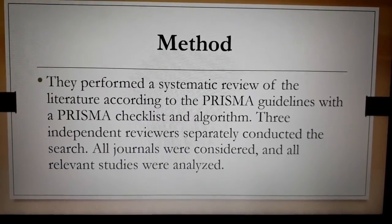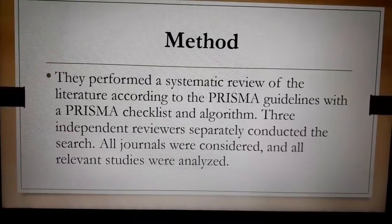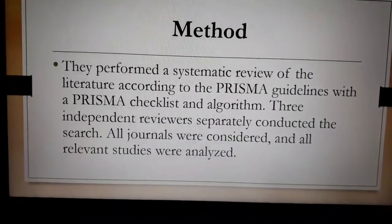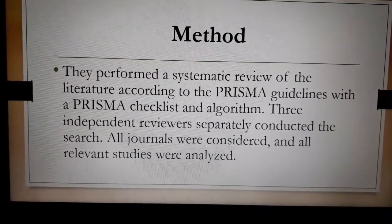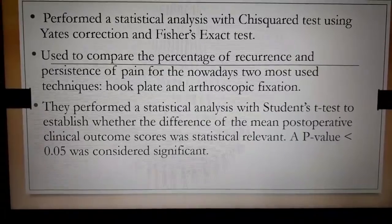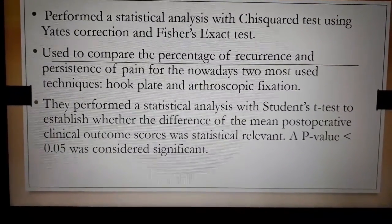The method: they performed a systematic review of the literature according to PRISMA. Three independent reviewers separately conducted the research. All journals were considered and all relevant studies were analyzed. They also performed a statistical analysis with the chi-square test using Yates correction and Fisher's exact test.